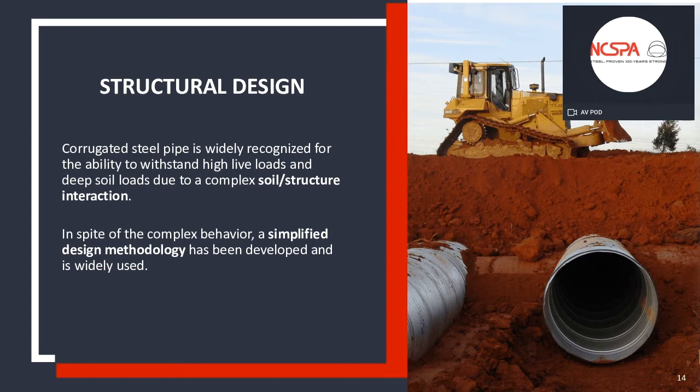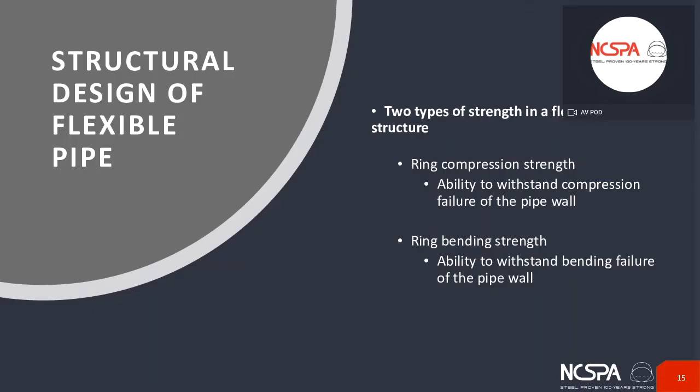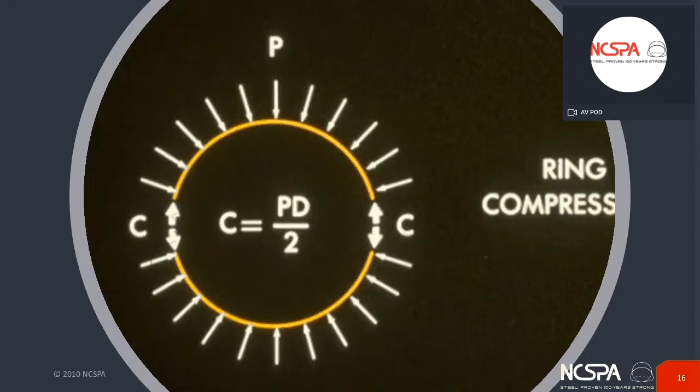Adjusting the various factors will have some effect on the tables. In most cases, that effect will be realized on the maximum allowable cover. However, the resulting maximums will nearly always exceed the maximum heights for competing products. This again is calculated by evaluating the ring compression of the pipe, also known as the thrust, and a pipe's ability to withstand bending failure of the pipe wall. Thrust is calculated by combining 2 factors, dead load and live load, then multiplying that combined load by the diameter and dividing by 2. Simple and straightforward.